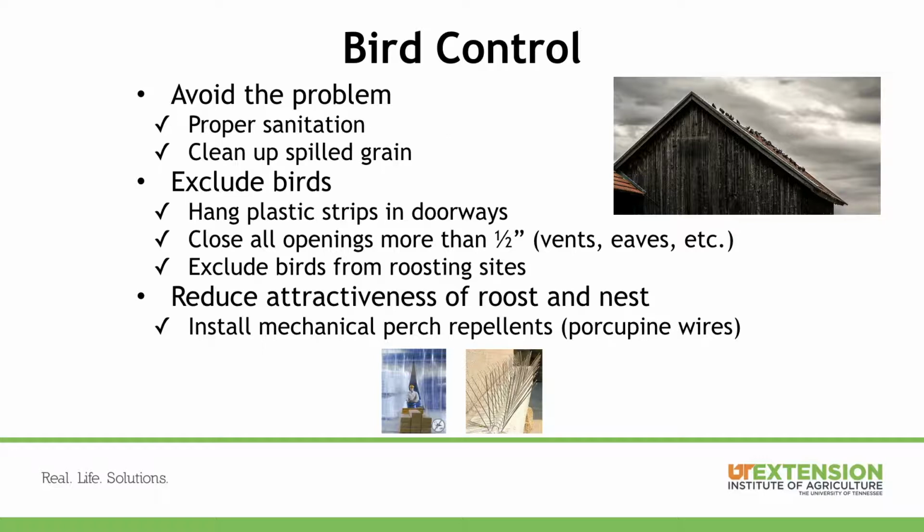And exclude birds from roosting sites, and we have our deterrents right here. They're basically going to keep birds from being able to nest. I'll tell you, they are still able to, if you're not watching this, they'll build their nest down here up against the wall where these are. So you may deter some big birds, but you also have to clean out the nests that do happen to make their way in there. But that does a lot of good, and it's not so time intensive on you trying to actively monitor that. Again, these perch repellents, the porcupine wires, are the best way to try and keep them from perching.